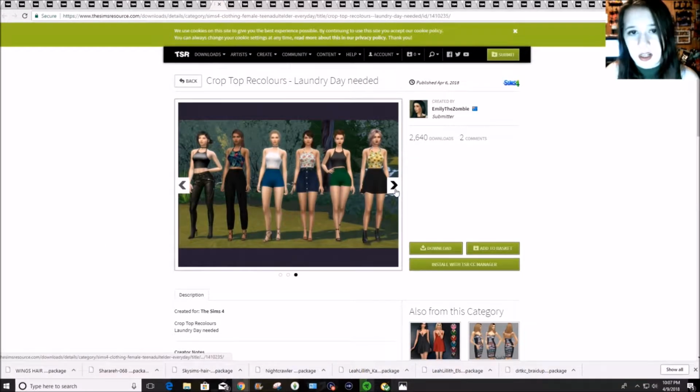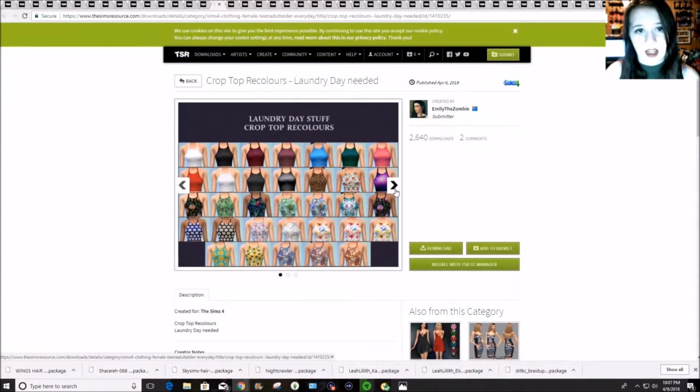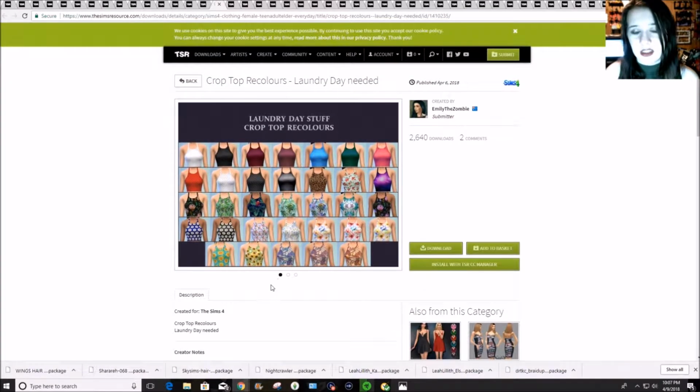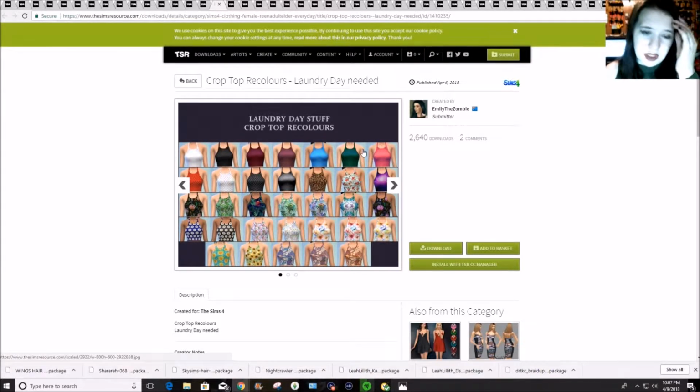This is a recolor of one of the Laundry Day tops. Again, look for some of the things they say. There was one of these that needs a mesh. But with recolors of stuff that's in EA, you still keep your EA stuff. I think with some of the eye colors, sometimes they'll override them, but when it comes to clothes, I haven't had a single clothing or hair item go over top of the EA. I have the EA version and the custom content version. But here is this.